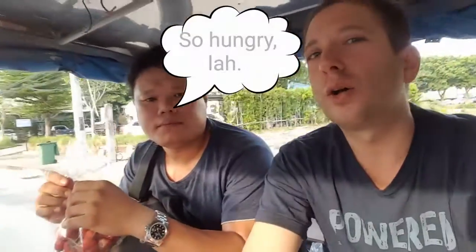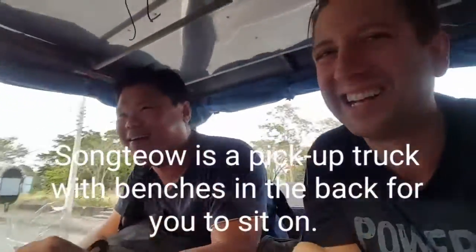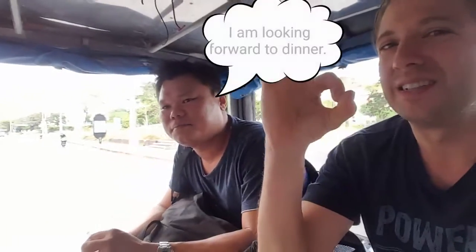Now, it's a steam room, as far as the way I know it. It's a steam room, but all the locals will call it a sauna. And it's all natural. Natural wood fire sauna. No electric is used in this sauna at all. Whoa! So that's what happens when you take a songthaew. So I'm looking forward to it. Next shot will be at the sauna.